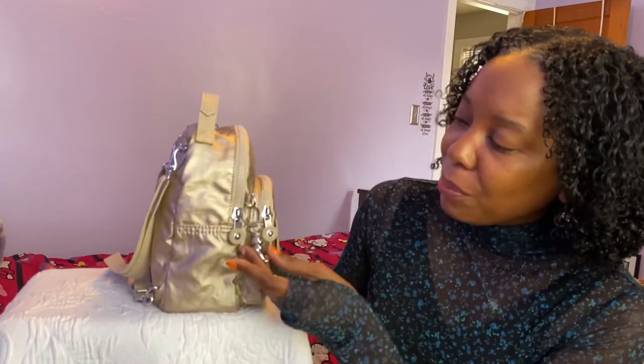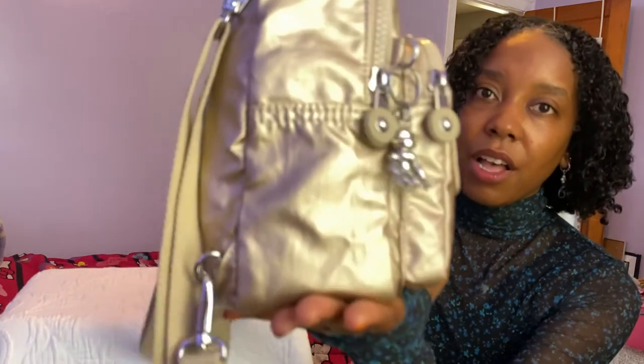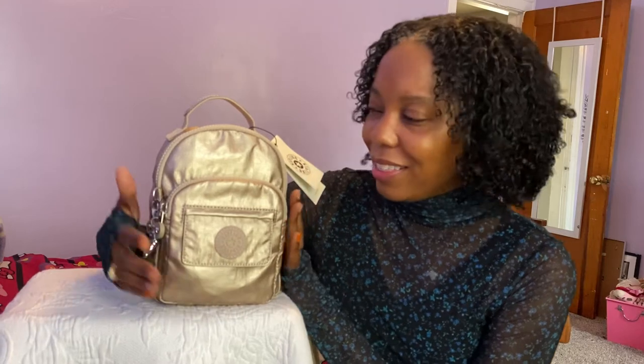As I said, the zippers are beautiful. I don't have any Kipling zippers like this that are completely shiny gold, shiny silver like this. It just is lovely. Really, really lovely. The bag itself reminds me of fall because I'm going to be sparkling around. I mean, even the holidays, right? This looks like a beautiful bag you could wear for the holidays and for this wonderful fall season that is upon us.